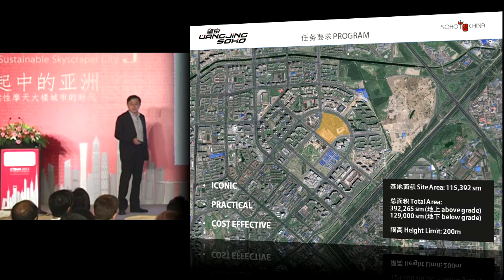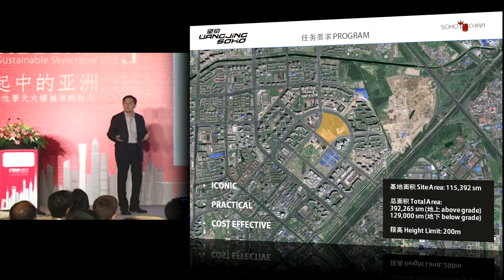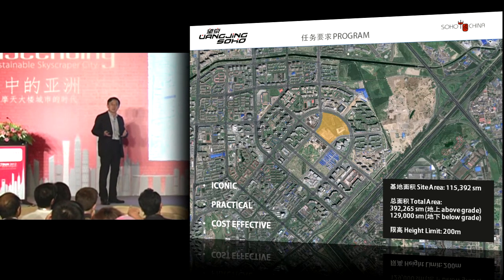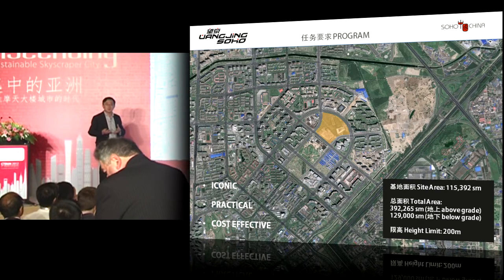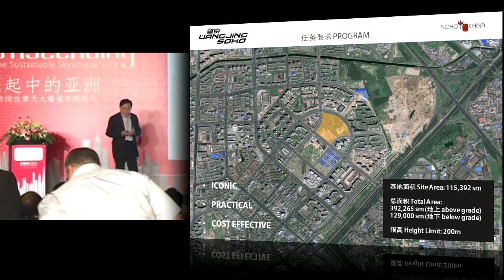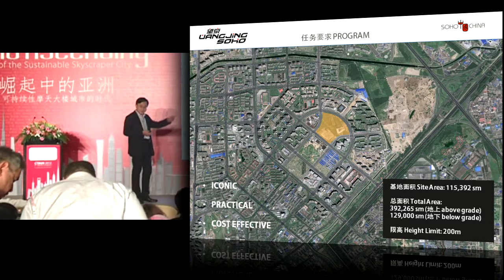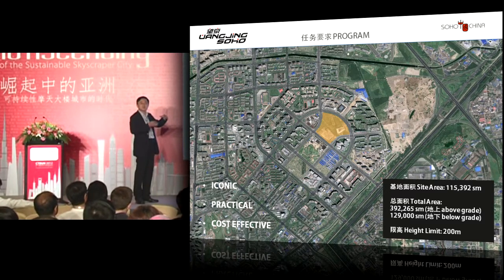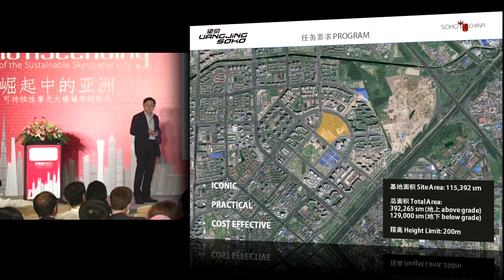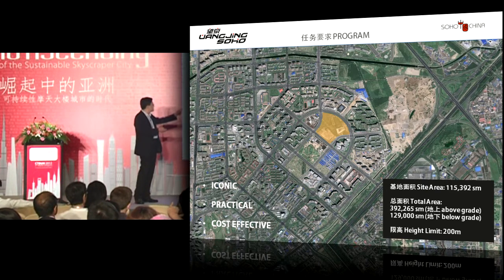So Wangjing is an area in Beijing, almost like a Pudong. It's a newly built area, like a suburban city, mainly for living. Now, working will be mixed with living. Fortunately, the site we have is the center of the Wangjing suburban area. You can see the yellow area. This is the site. And in front of it, towards the south side, is a public urban park.